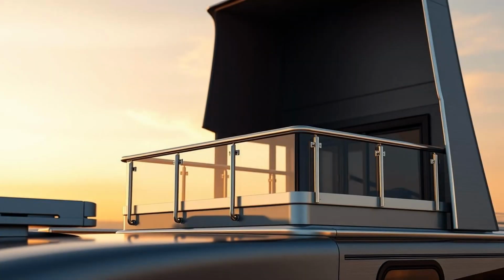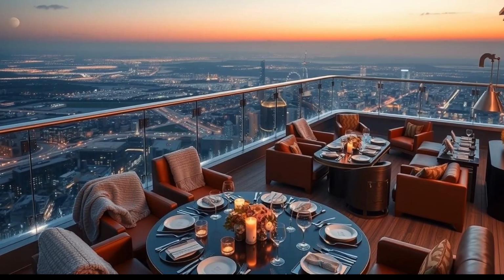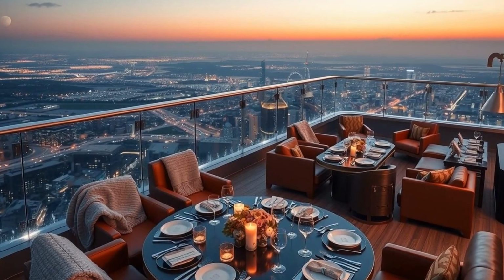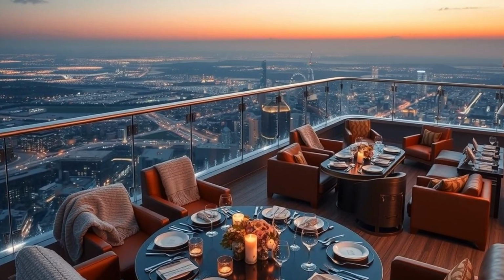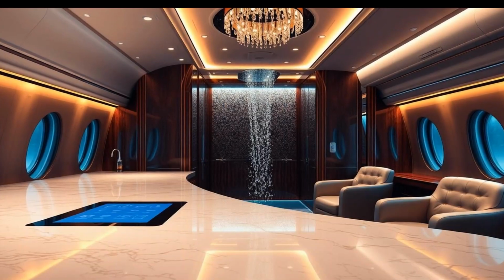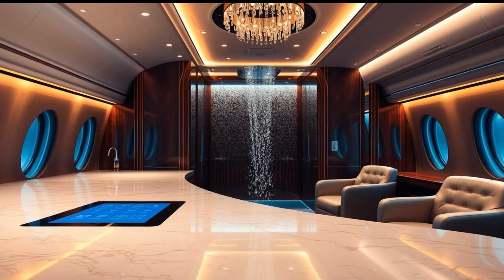One press of a button, and the Sky Lounge rises from the roof like a retractable tower. This is your 2nd-story observation deck. Glass railings, ambient lighting, panoramic views, a place to host drinks, dinners, or just flex on every other RV in sight. The interior? Think private jet meets luxury condo.